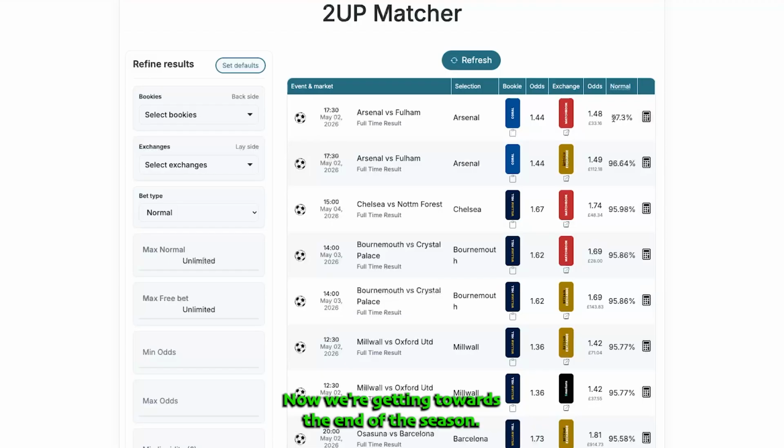Now, we're getting towards the end of the season, so there's not too many games available, but you'll regularly see games that are sort of 97, 98, or even 99%, meaning for those losses, because you will make a lot of losses, but those wins will put you in significant profit. For those losses, you'll only make sort of £1 or 2's loss. But this will make more sense as we go along. So that's the first thing to note.